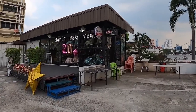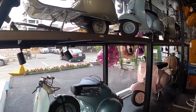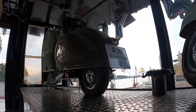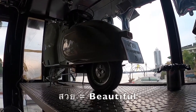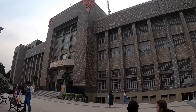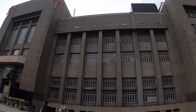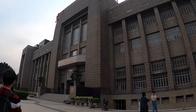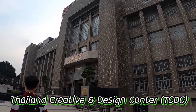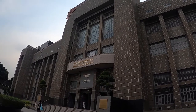So here's the Vespa collection. I love Vespa scooters. It's got a nice license plate that spells something like beautiful. Vintage style. This is the Grand Post Office in Bangkok. It's huge. And it's also where I think a library is, a space where you can sit and work and read a book. So you can visit this place as well.